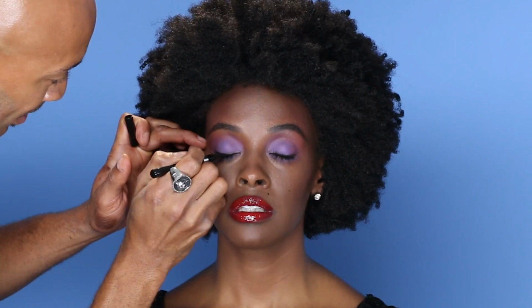Lavender, it was usually a color that was worn by old women. Purple was a big, huge color in the 70s, and it looks great on women of color. It screams nighttime, just going out. This sort of screams disco.